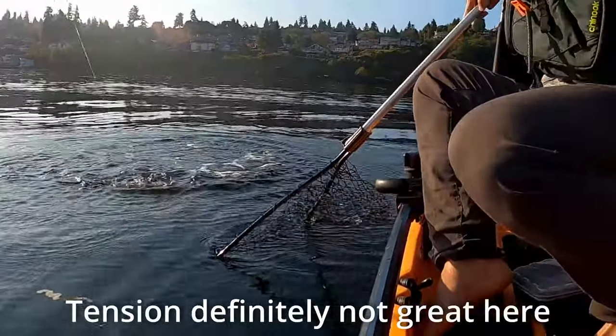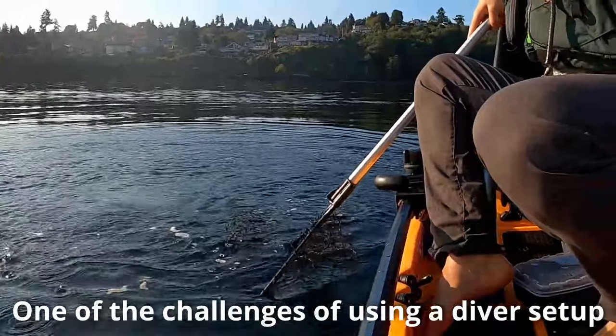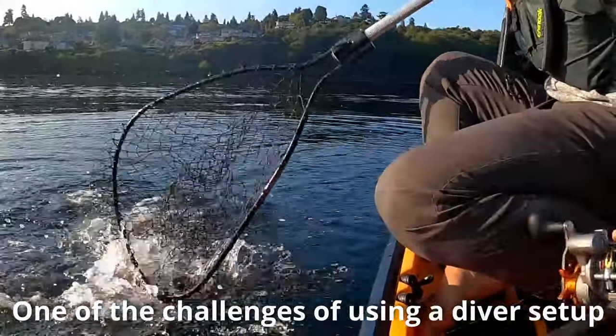Keeping tension is one of the challenges of this diver setup, especially since I'm only using an 8-foot rod. It's not long enough to keep the line tight and reeled in. I'll have to try it with a longer rod next time and see if it's better.